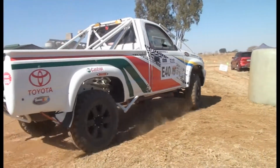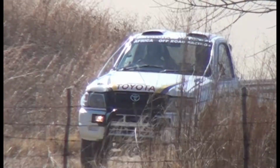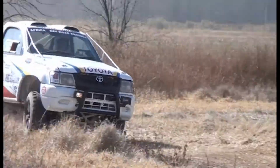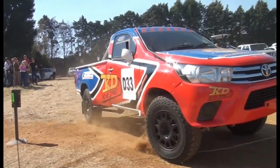As we make our way through the rest of the categories, some of the E's, the E was always a low production vehicle. So in other words, a smaller suspension travel package as well as a smaller engine, but nonetheless, easy racing and cheap racing as well. A good way to start going into the Bakkies.